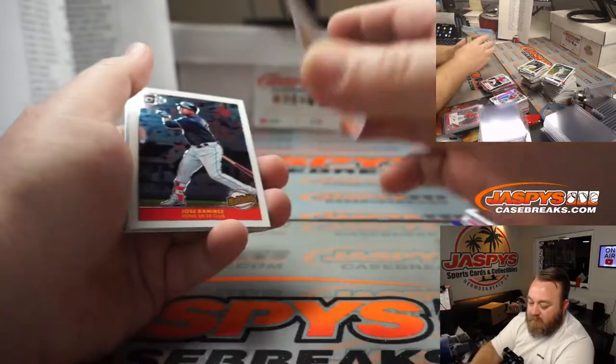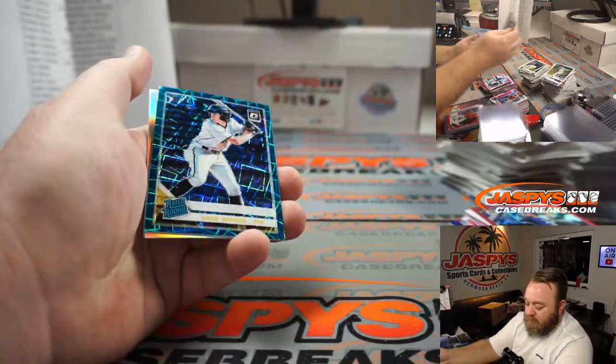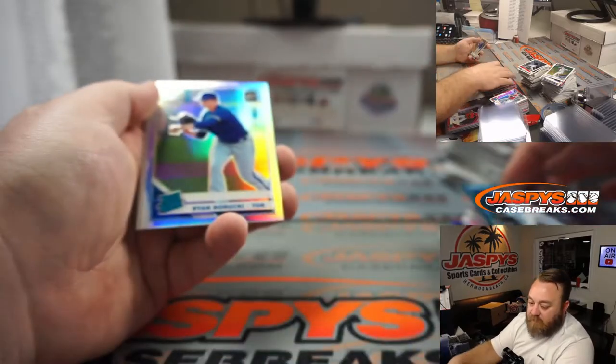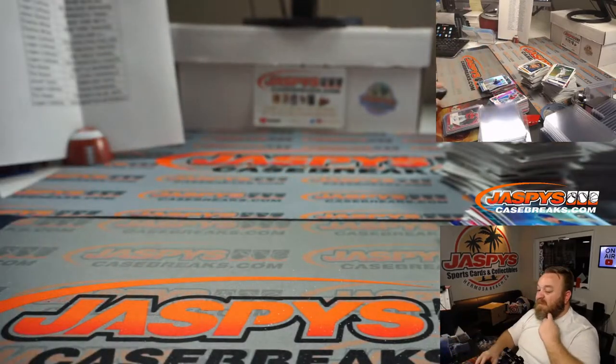Eric Hosmer for the Padres, out of 60, Logan Callister. Cole Tucker to 35 for the Pirates, Logan Callister. And Ryan Borucki for the Blue Jays, Tim Sweer. And there you go. That's the break.